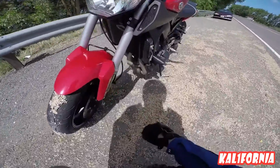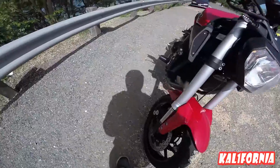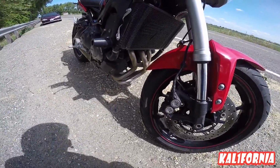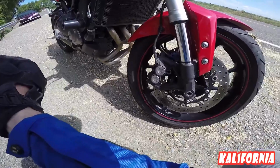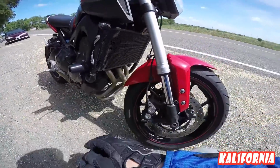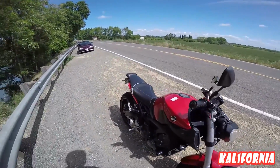I also think that the header right here looks really good for being stock. One of my buddies, who's not into motorcycles at all but is into cars, commented that it didn't look like a stock exhaust header, but it is, and I think it looks really nice.